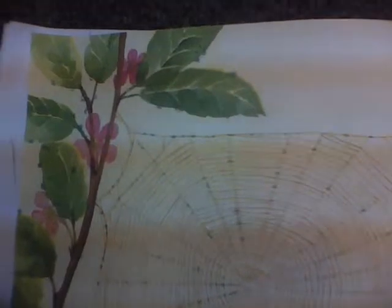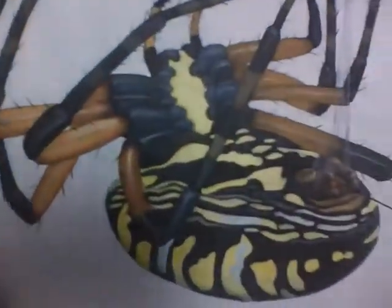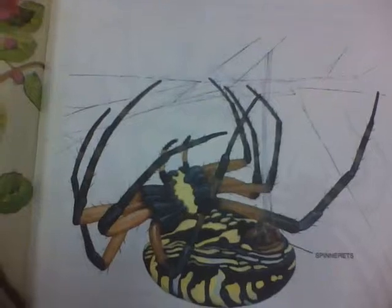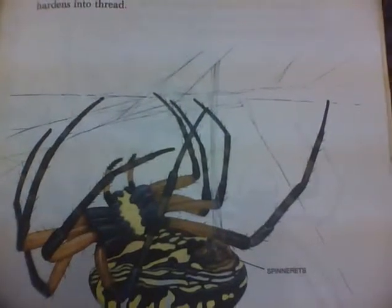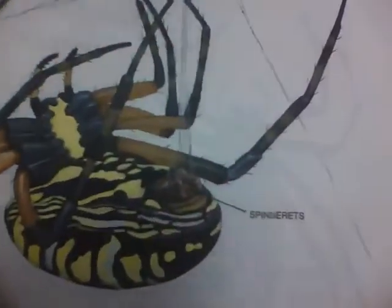How does a spider make silk for its web? At the end of a spider's abdomen are special parts called spinnerets. These are like tiny tubes or faucets from which the silk comes. When it first comes out, the silk is liquid. As the air hits it, the silk hardens into thread.